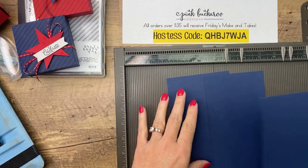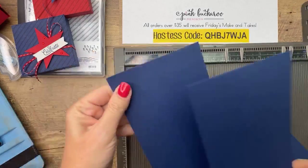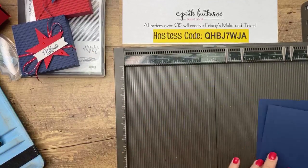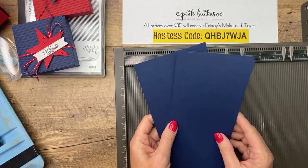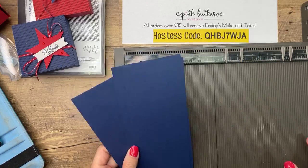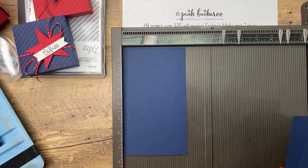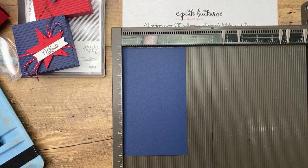Okay, let me get the right pieces. Why are all these different? Why do I have three different pieces? One of these is right and one of these is wrong. Let's see. We need 7.5 by 4.25. And I'm thinking that's that. 7.5 by 4.25. And I must have used that one to cut out the star earlier.